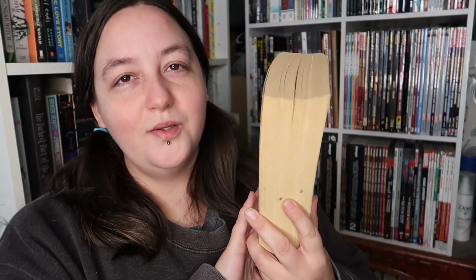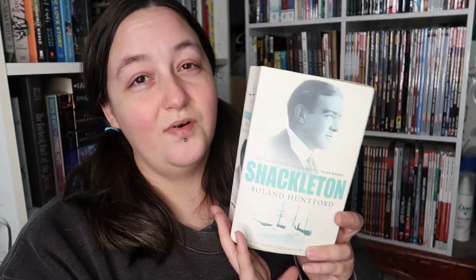Next we have quite a chunky one. This is Shackleton by Roland Huntford, just a full biography.